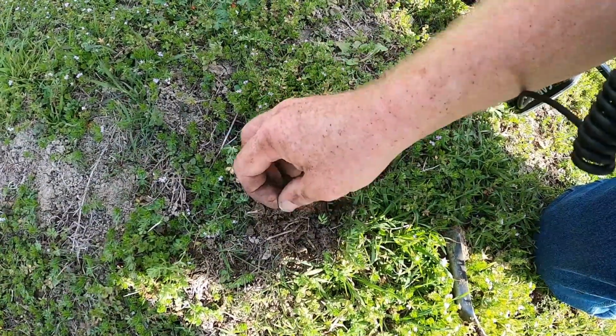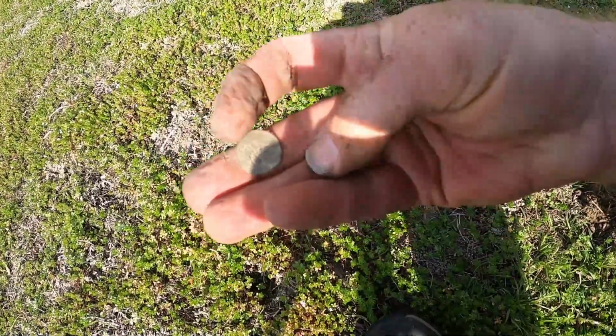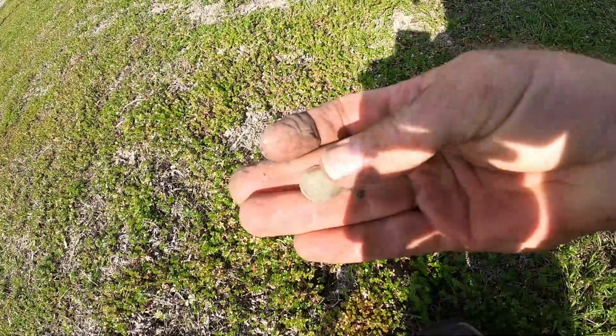Looks like I just got a dime. I think that's what that is. Yeah, it's a rosy. It's a little dirty.